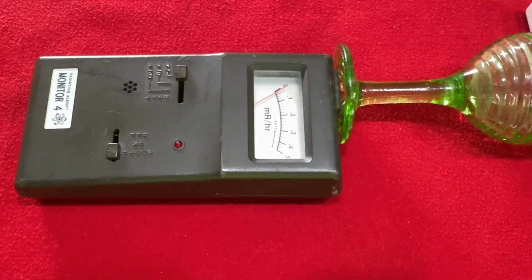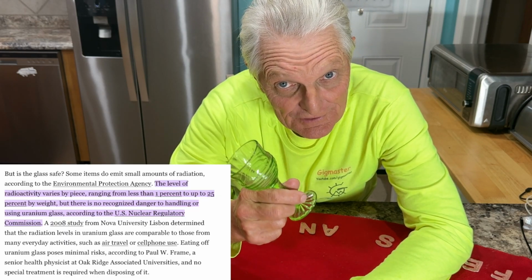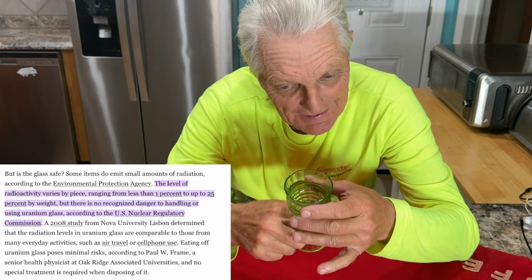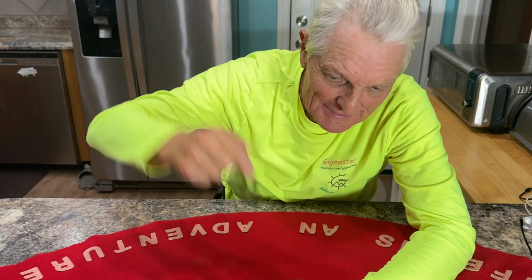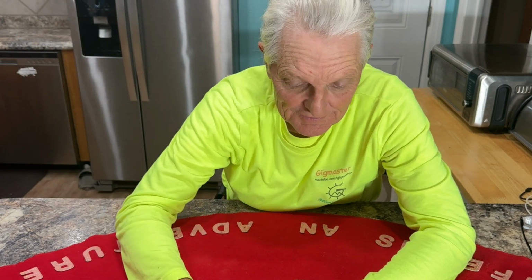Anyway, it is radioactive. That's the bottom line. Even though we determined it is radioactive, the Nuclear Regulatory Commission has announced that it is safe to handle and safe to use. Like I say, if you live in Denver, Colorado, you're going to get a lot more radiation than me because I'm at sea level. The higher you go up, the more radiation you get from the sun.